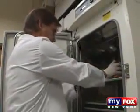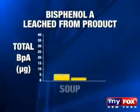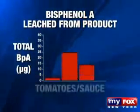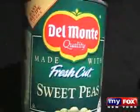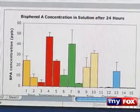The results were concerning. Every single product here put out an amount of Bisphenol A that would be in the danger zone. The highest levels measured in micrograms were found in cans of Hunt's tomato sauce, followed by Red Pack, Del Monte peas, the Starkist tuna, and the Rubbermaid plastic container. This is a chemical that can alter the way your cells function at below a trillionth of a gram, 1 million times lower than this.